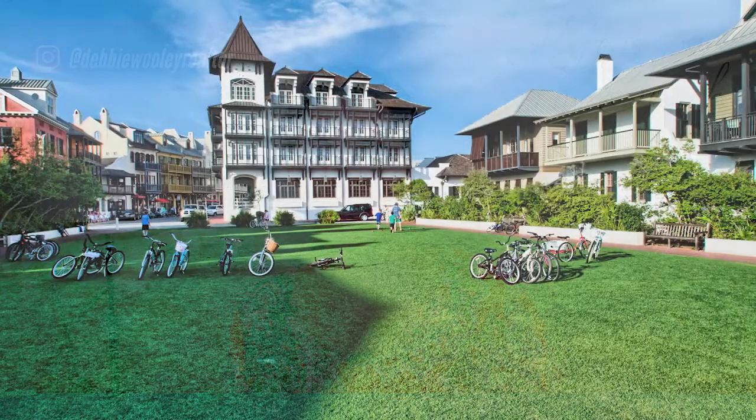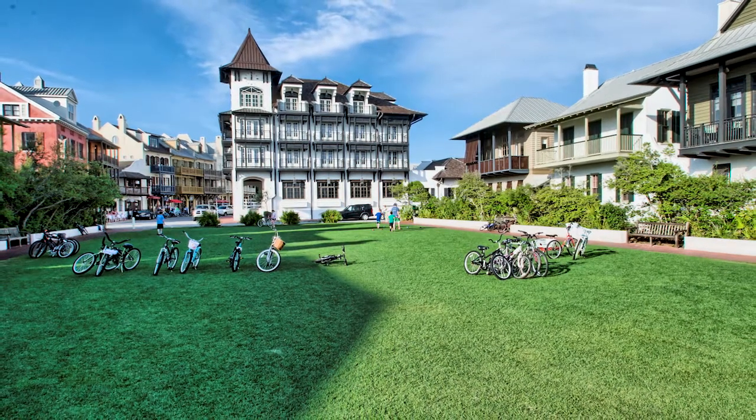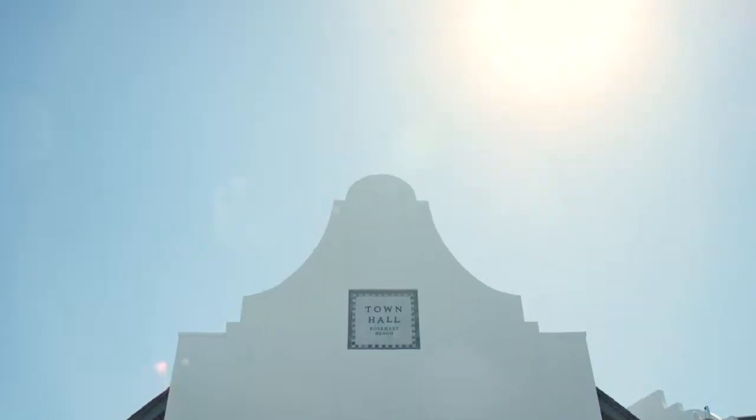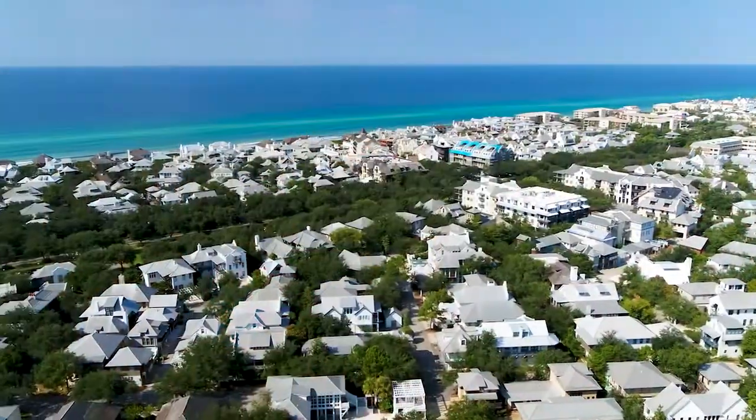And as you go towards the Gulf, they have these green spaces where people gather, and they have benches, and it's kind of like a park. So you'll see people playing frisbee there, kids just doing cartwheels and playing. It's just a very open area, and they have several of those all through Rosemary. Headed back towards the town center, you have all kinds of restaurants and shops, and they have condos that you can rent. They also have plenty of homes you can rent.